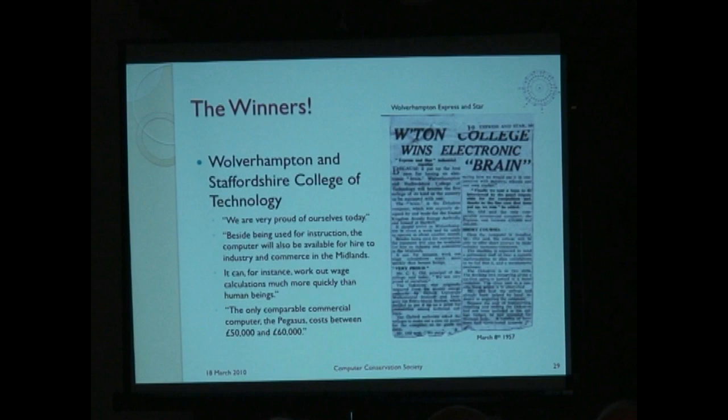Now, we've got copies of all of the newspaper articles at the time, and that's from the Wolverhampton Express and Star. Just picking some of the lines out of the press item that they did, they were very, very proud of themselves, obviously rightly, for winning the machine. I'm not sure they quite understood what they'd actually won. I quite like the line about how you can, for instance, work out wage calculations much quicker than human beings. I think that's rather pushing it slightly.